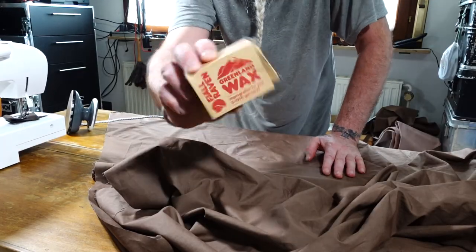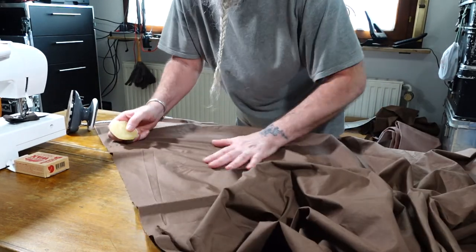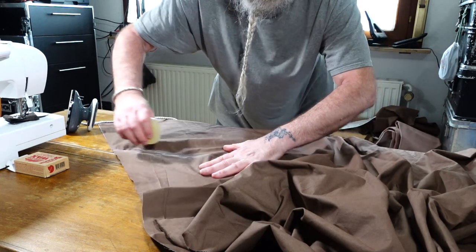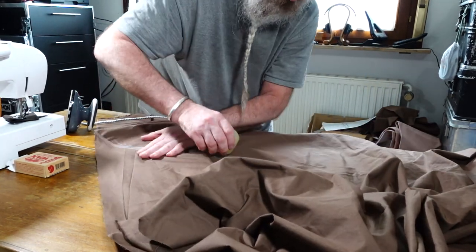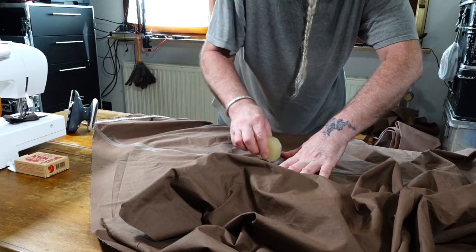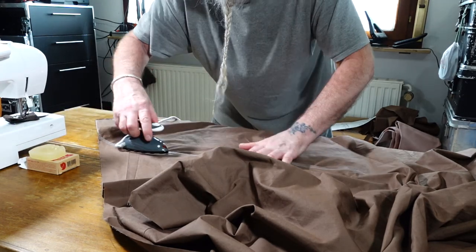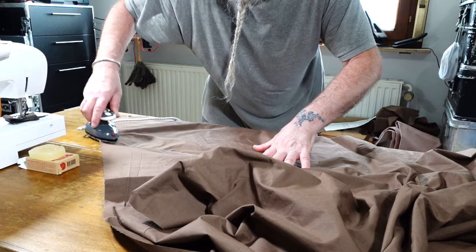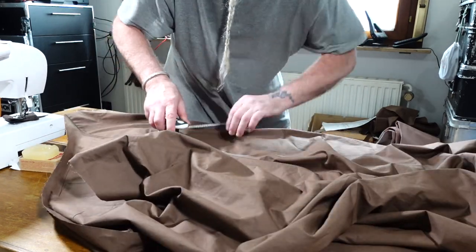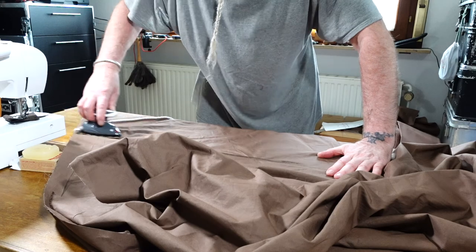You remember the wax? Still saved a bit of the block. And what I'm doing now, just wipe a bit of the wax onto the seam. And just like that. It doesn't need to be very perfect. And then I just iron the wax into the fabric. It's the same wax, actually just paraffin wax, which they actually used on the material itself to make it waterproof.